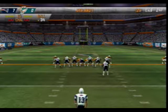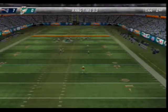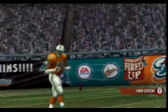Green will come in now to punt it away. Number 48 is in to return. He's waving for the fair catch. Fair catch made at the 14-yard line.